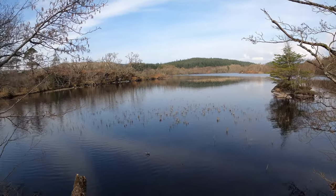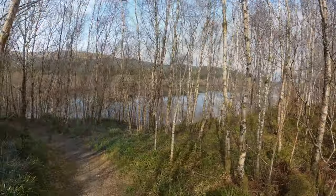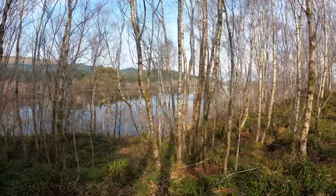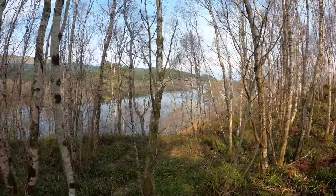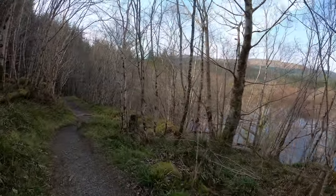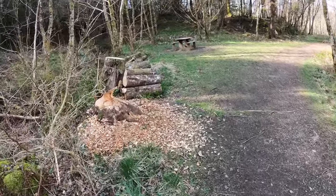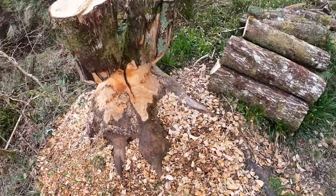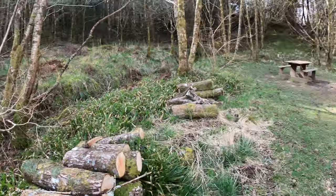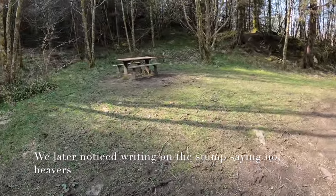No signs of any beavers. I think we're probably too noisy. Gorgeous. So quiet here, apart from us. More beaver activity, my goodness. That's the big one. Another one over here. I wonder they've not chewed the picnic bench.